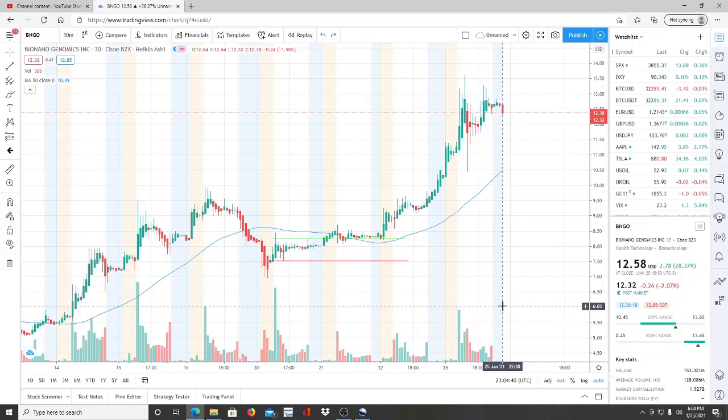So BNGO, I was going to do an analysis on it on Friday. I didn't have time. I couldn't add it over the weekend. And I mean, what a run since Thursday that we looked at it. It broke through resistance, stayed above it, ran up, hit newer highs, and it's just continuing the momentum. Pretty impressive stuff here. The bulls are definitely excited on this one.